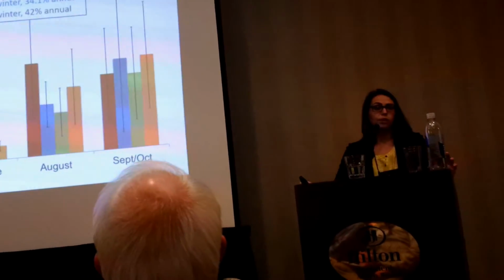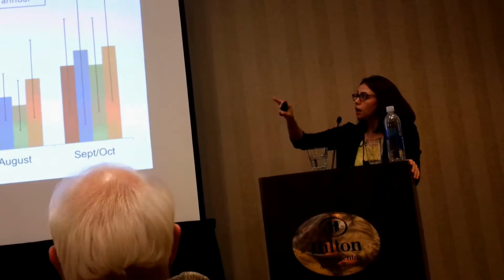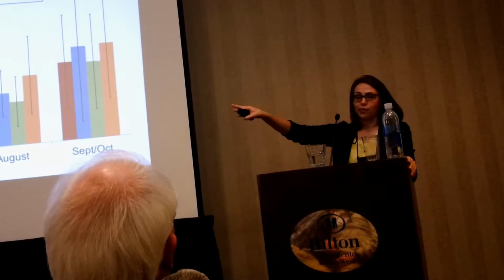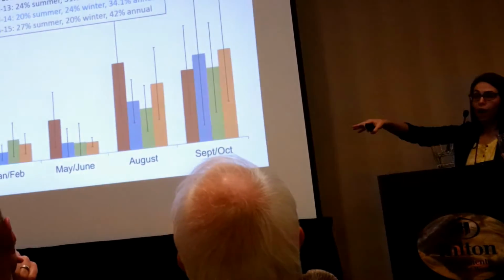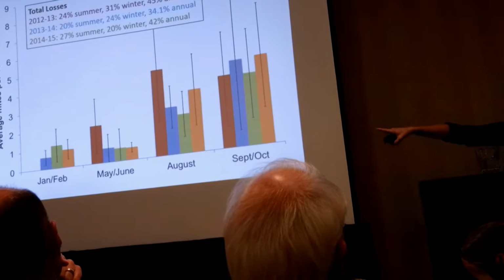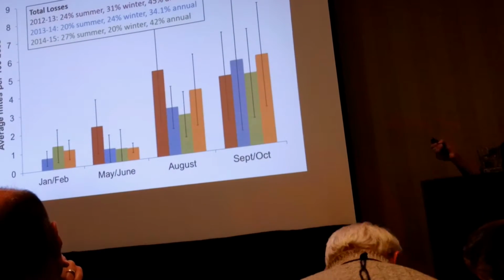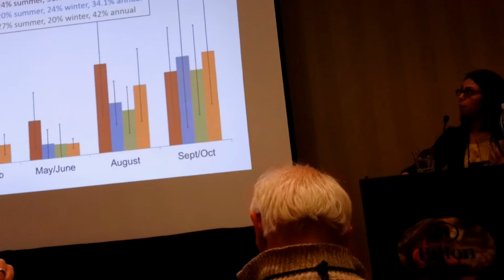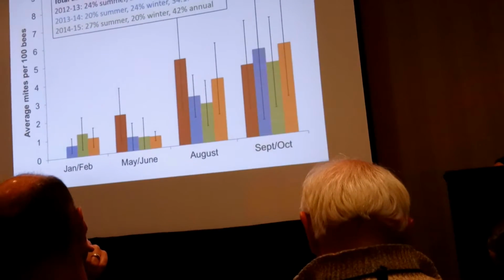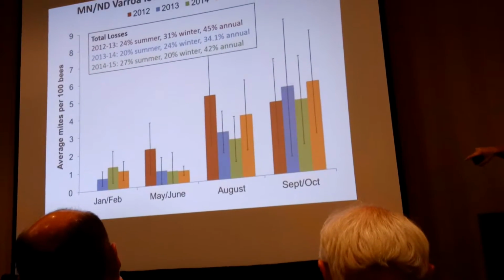I just wanted to start this out before we go too far into it. These are the confidence intervals. So these show how variable those levels are for different beekeepers for each of these different points. So technically they're actually not different, they're so variable. So I also wanted to put up the total losses.